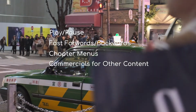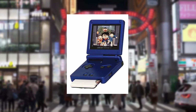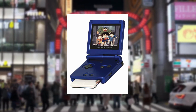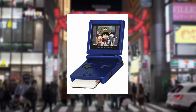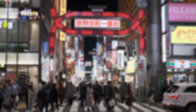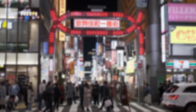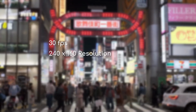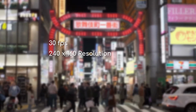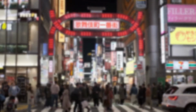The player contains no decoding chip, but instead uses the ARM7 CPU of the GBA in conjunction with the specially developed fast video codec to allow for video playback. This allowed the player to be built at a low price point, as it did not have to contain any custom chips. Video can be played back at 30fps, and at a resolution of 240 by 160 pixels, the full resolution of the GBA screen.